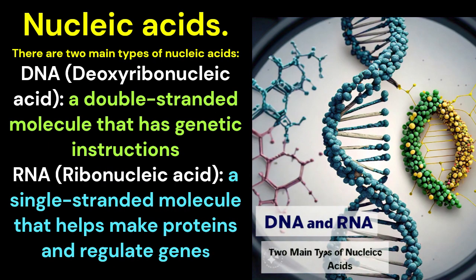DNA, deoxyribonucleic acid, a double-stranded molecule that has genetic instructions. RNA, ribonucleic acid, a single-stranded molecule that helps make proteins and regulate genes.